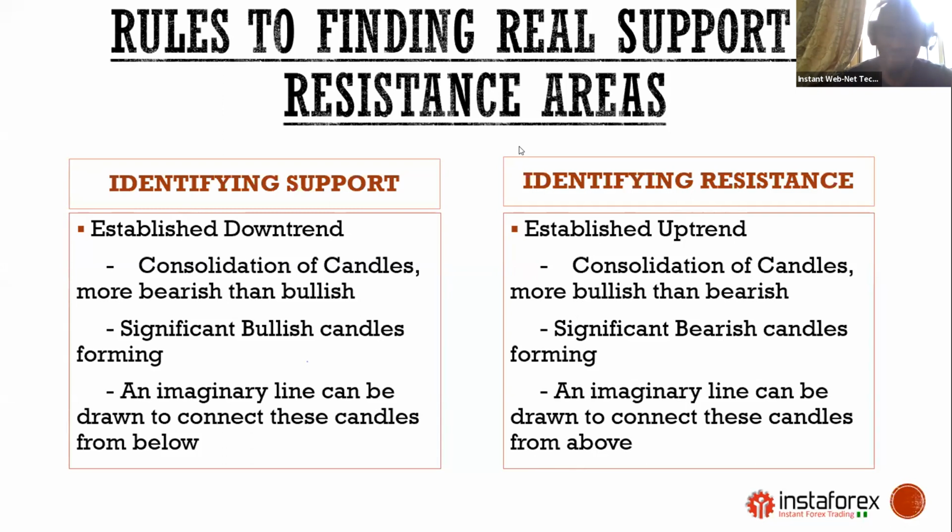So these are the very simple rules. I'll show you the simplistic rules to finding real support and resistance. Any questions so I can move on? Any questions?